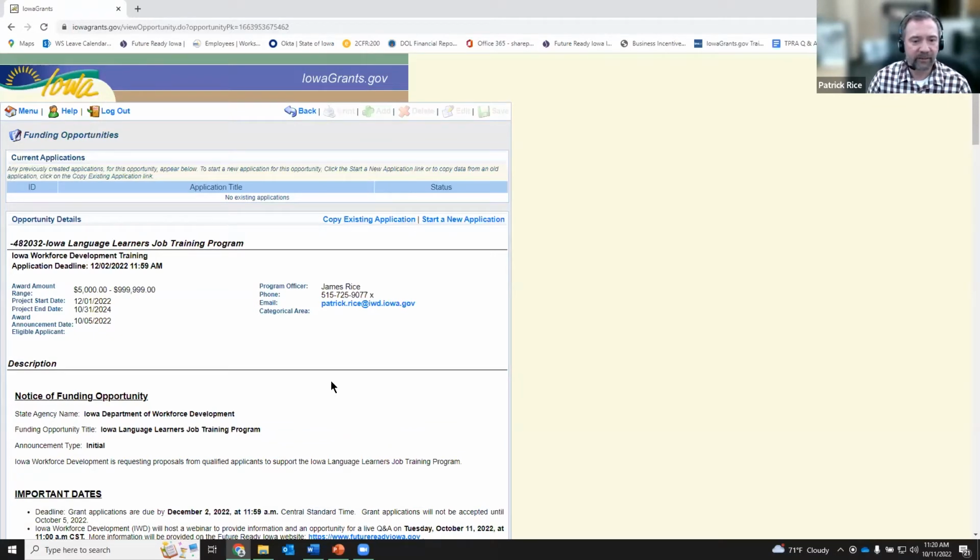Once we find the title of the grant, that blue link will take you to the notice of funding opportunity. You can see some of the opportunity details here at the beginning. The project start date is December 1st, 2022. The project end date and when the award was announced are listed, but probably the most important is this application deadline. As Sarah said, it is December 2nd at 11:59 a.m. So please be aware that this does close at 11:59 a.m.